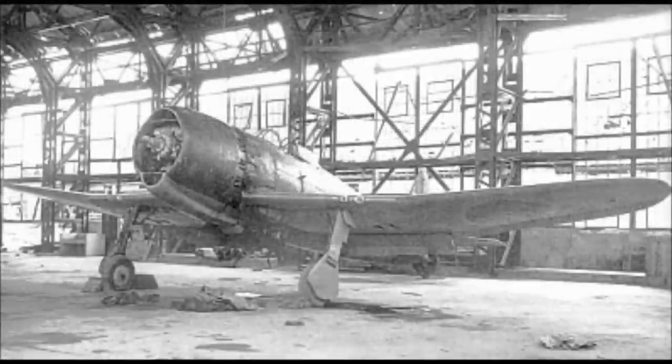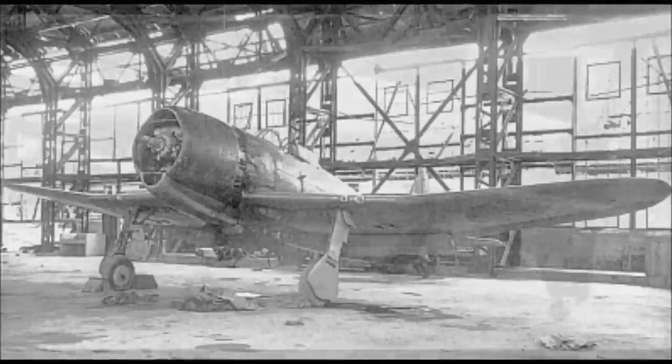It was powered by a Mitsubishi HA-43, which could generate 2,200 horsepower and a maximum speed of 390 miles per hour or 630 kilometers per hour. It was armed with a pair of 20mm Type 99 cannon and a pair of 13.3mm Type 3 machine guns.